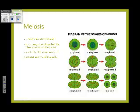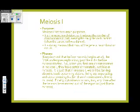And all the cells are different. All the DNA in the nucleus is different, right? That's why you're not your younger sister's twin. Because if all the genetic information in each sperm cell was the same, and each egg cell was the same, then you and your sisters would be twins. You and your brothers would be twins.